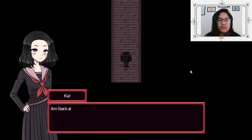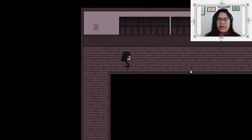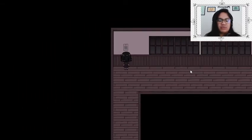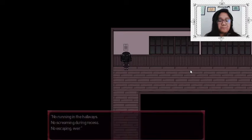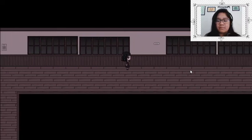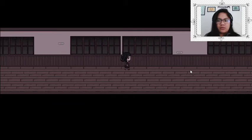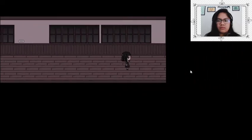What in the world? Don't tell me that's in the... She was carried into the basement of the paper slip with some of those. Wait, what? No screaming during recess, no escaping. Ever. Mm-hmm. Because that's very appropriate. There's no door. Wait, what the?